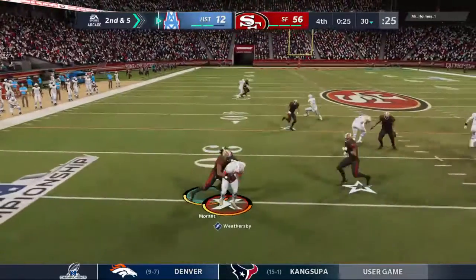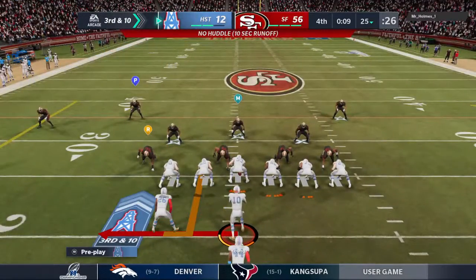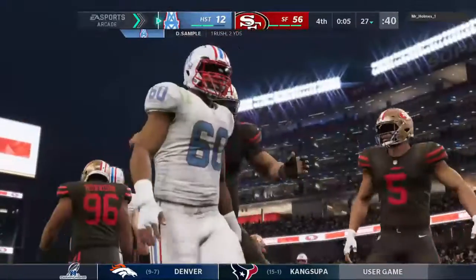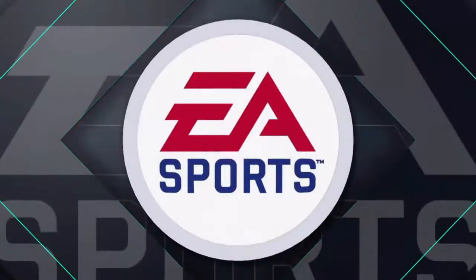Now a fake on the give here as they try to run pass option. And he's going to lose yardage and be backed up to the 25. Back at the 25-yard line. The running back on the option. So here we go. The offense is going to stay out there. They're going for it on 4th and 8.